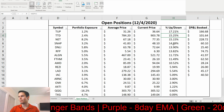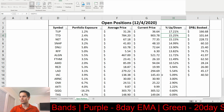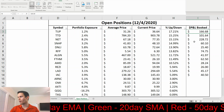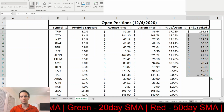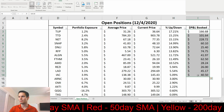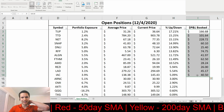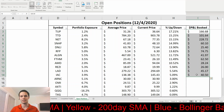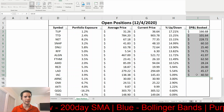And I kind of just wanted to jump back to the open positions that I had. You could see all the positions that I'm up the most, I do already have some profit booked. So I like to take profit while it's there, move my stops up to my entry. That's something that I kind of got away from in November, which was the worst time to do it because we had so much uncertainty with the election.